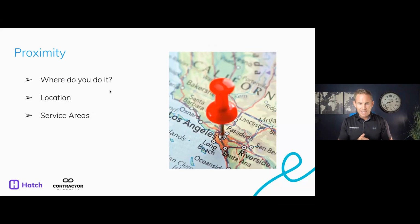Next thing is proximity, which is simply location. We went over this a little bit with the DC example. Where are you? Where's your location? Where are your services? Again, it's going to be easier to show up the closer that search is to your location. The further you go out, it's going to be a little bit more difficult. But again, we're going to show you what to do to give yourself the best possible chance of showing up in as big of a radius as possible.